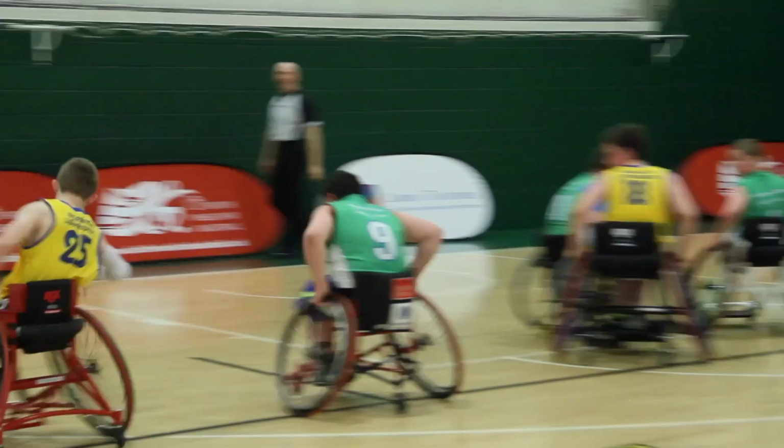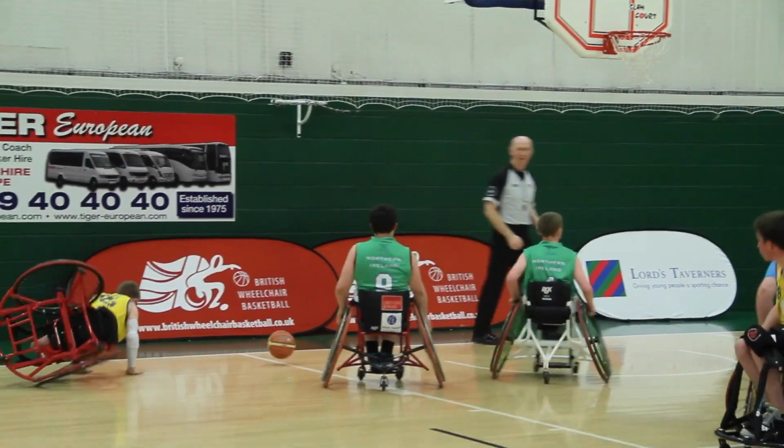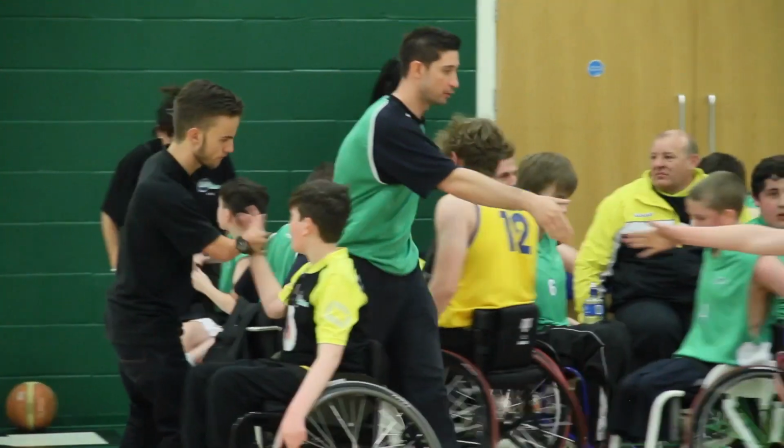As for the second semi-final, well, the competition was fierce in a very tight game between Northern Ireland and Norwich Lowriders. In the end, Northern Ireland didn't quite beat the hooter, but they did take the game nevertheless. 18-10 the victory as they advanced to the final.